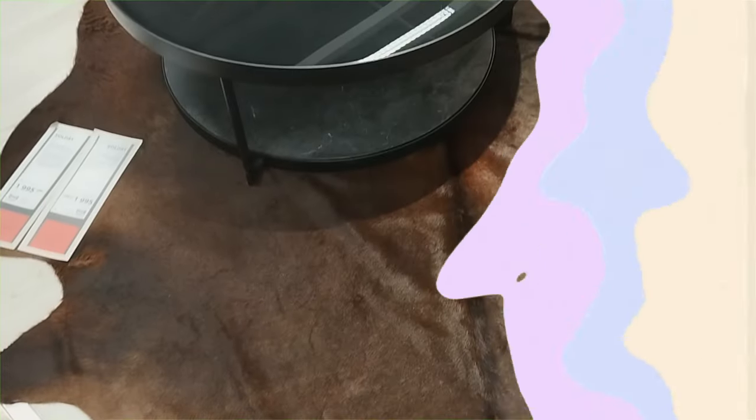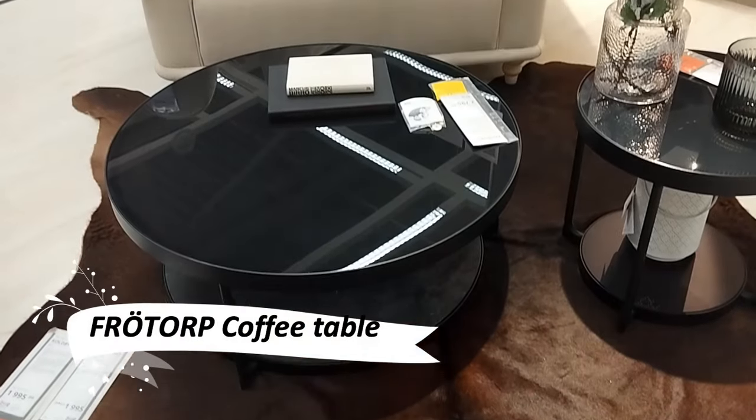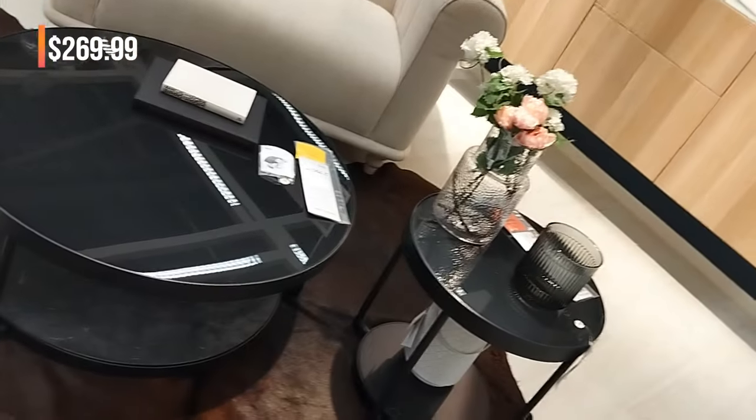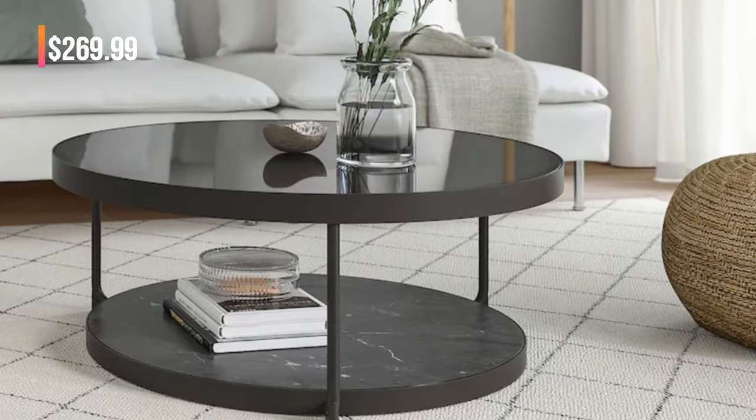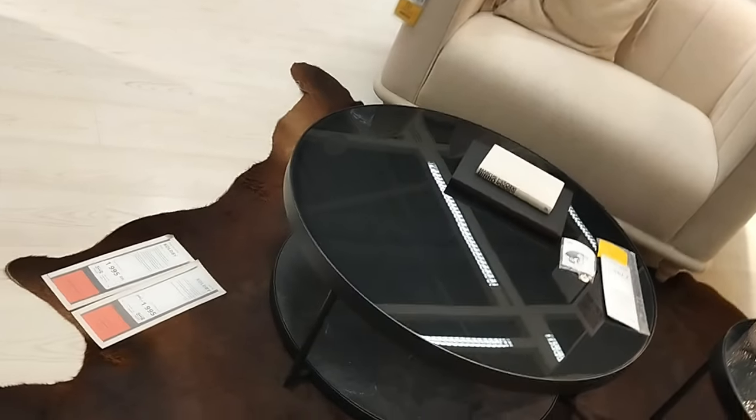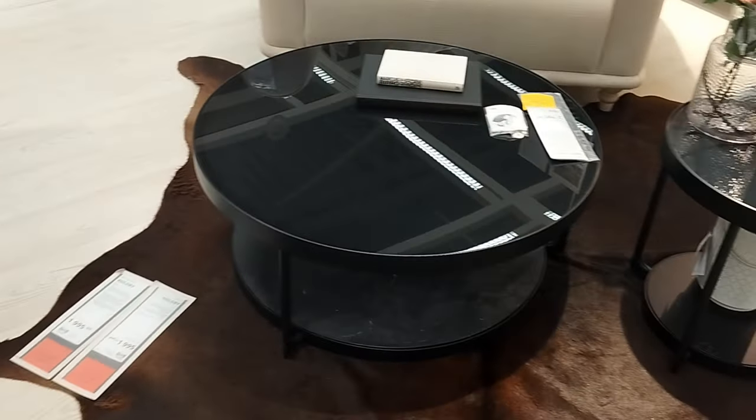The Frötorp Coffee Table. Offering a dynamic yet balanced design with a round shape and a mix of materials and finishes, this coffee table is versatile. Use it as a coffee table or side table, and consider combining different sizes for an expanded table space that suits your needs.